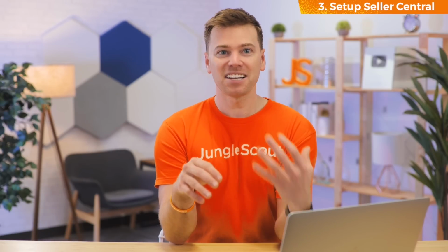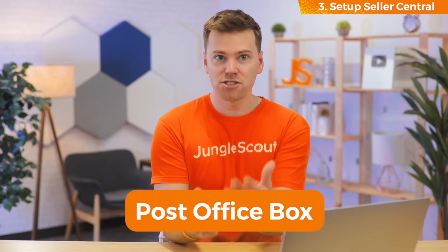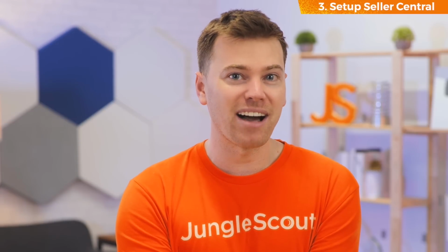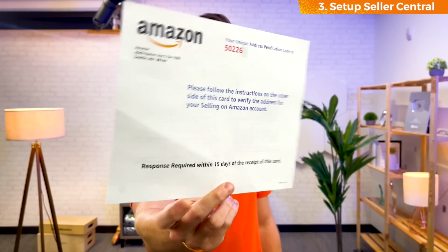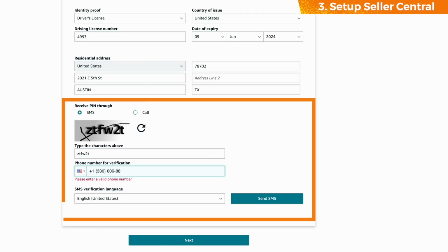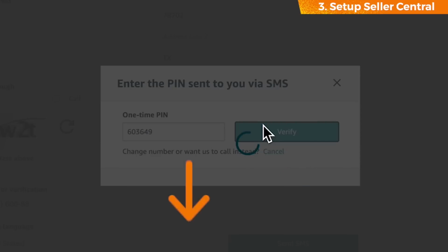And just a quick note on this, customers can see this. So if you're not comfortable with putting your real address out there, you can always get a PO address and just use that one instead. But just keep in mind, you do need to be able to receive mail at this address because Amazon will most likely send you a postcard for verification. At this point, you need to enter your phone number so Amazon can send you a verification code. Once you've verified that, click next.